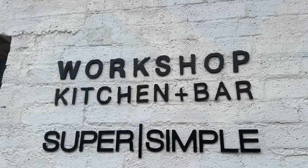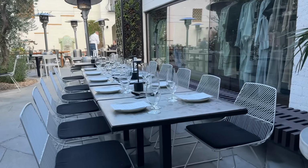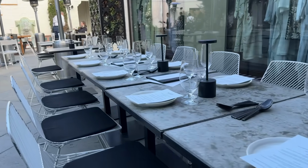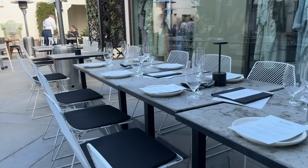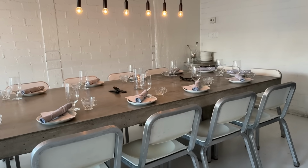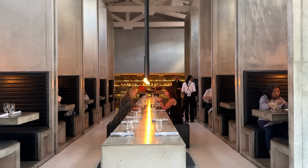Next up is Workshop Kitchen and Bar. Now this one is a bit of a splurge. It's a higher-end restaurant. It's a perfect place for a date night. They have an outdoor seating area. It's in a cool old building that's been restored with lots of concrete. And somehow with all of the concrete, it still has a very cozy vibe. They have incredible cocktails and the food is delicious.